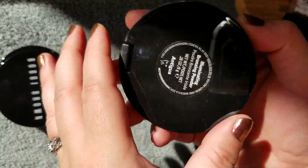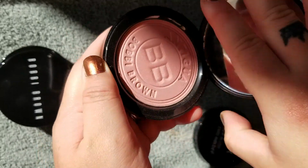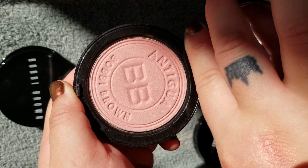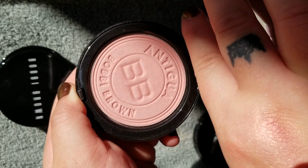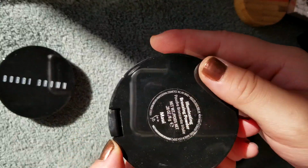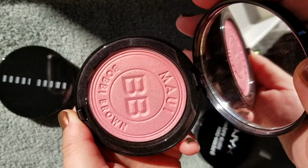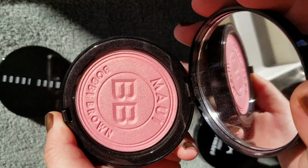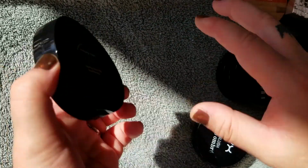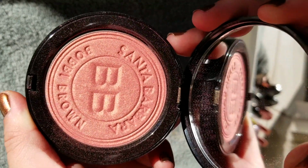Here is my Bobbi Brown. Oh, I remember when they released these. I just had to get all of these. This is Antigua. They call them bronzers, but they were definitely blushes. I don't understand that. So Antigua. This is my Maui. Very pretty, kind of like NARS Orgasm, of course. And Santa Barbara. Beautiful shimmer there.